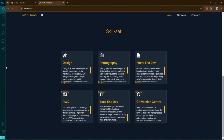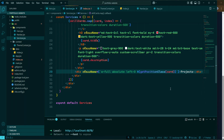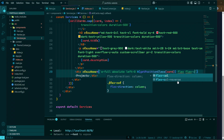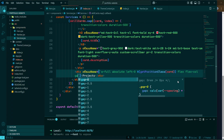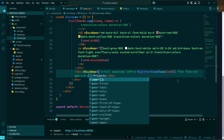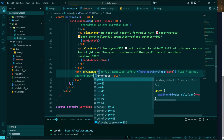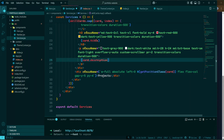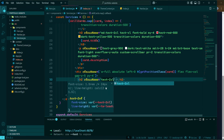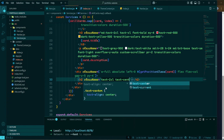Now, let's go back to VS Code and add some other classes to the div. We need here flex column, then we need gap-y-5 and py-4. Now we need to replace the project's text with the heading. Let's add here an h2 heading element and add some classes to this element. We need text-xl, then we need text-center.